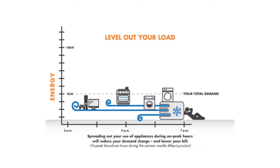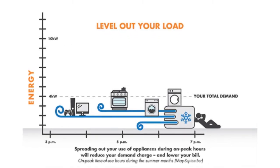So what we're going to be doing in this project is really looking at clever ways where we can reduce not only energy use throughout the course of the day, but also reduce our on-peak energy use. So stay tuned.